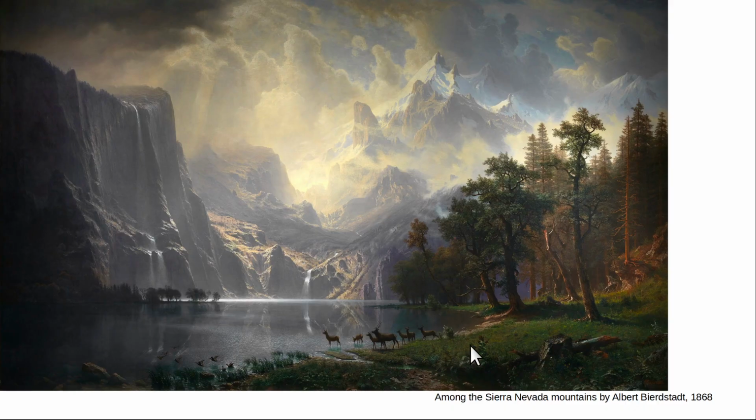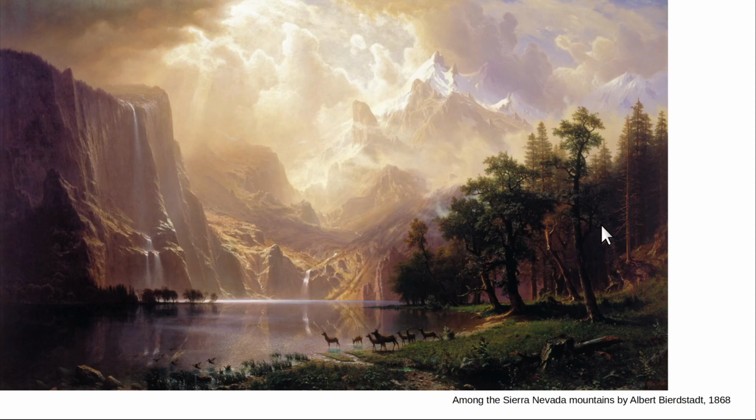And then here is Among the Sierra Nevada Mountains by Albert Bierstadt, 1868. And this is just an awesome painting. I think it's probably the most beautiful landscape painting ever made. And there's really two versions of it. This is a twilight or nighttime version of it. And here's more of a daytime or morning version of it. And one can see how the deer coming up to the edge of the water just adds more life to it. It's just magnificent. Like Yosemite, it's magnificent. And you have a sense of God in the light and the nature, the beauty of it. It's just amazing.